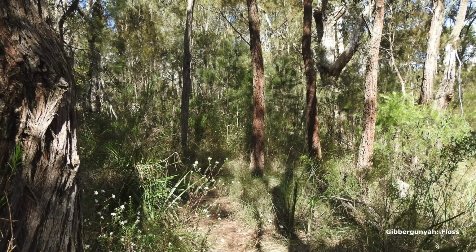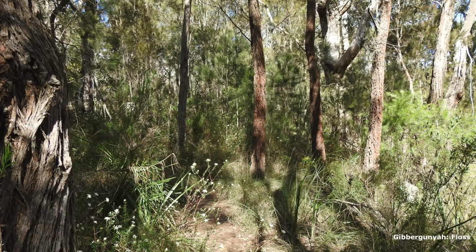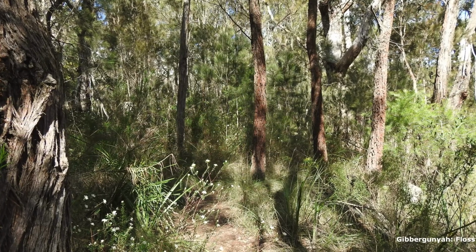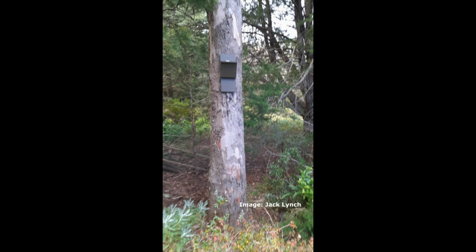I heard recently a story of somebody who picked up his raincoat from the back veranda and inside there was a microbat. So we've provided him with two little microbat nesting boxes for them to move into, instead of his raincoat. Nice one.